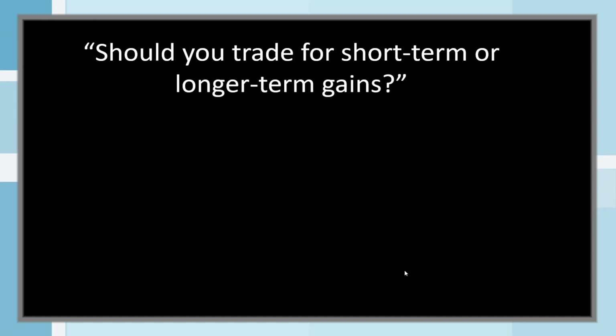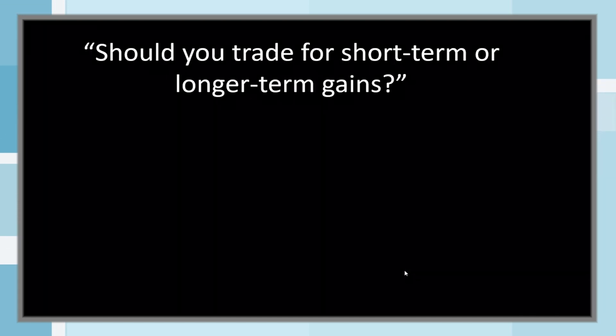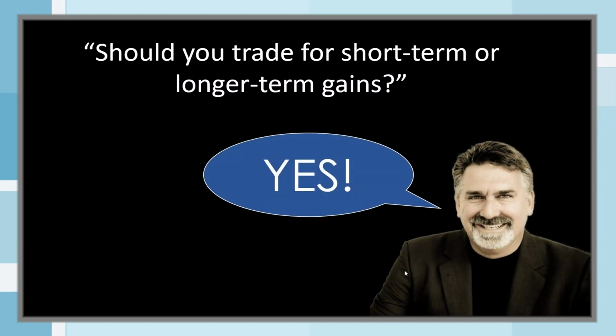Now, shifting gears to the money management and position management, the question is, should you trade for short-term or longer-term goals? And the answer to that question is yes.